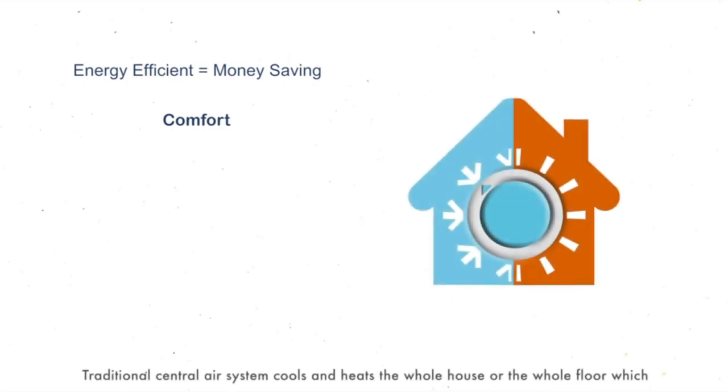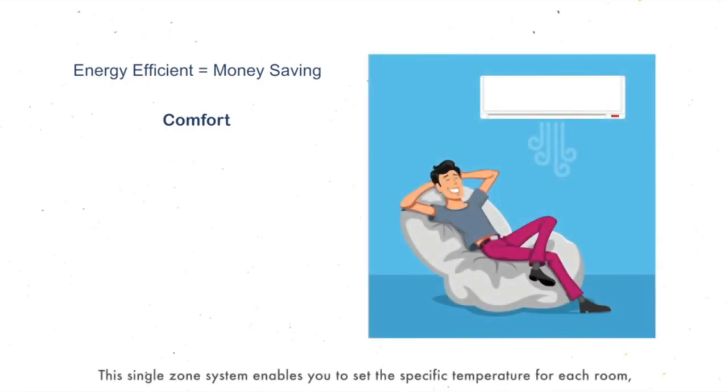Comfort. A traditional central air system cools and heats the whole house or the whole floor, which results in a high energy cost and creates hot or cold spots. This single zone system enables you to set the specific temperature for each room, which makes everyone happy and comfortable.